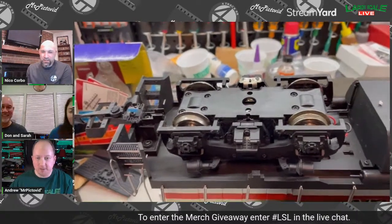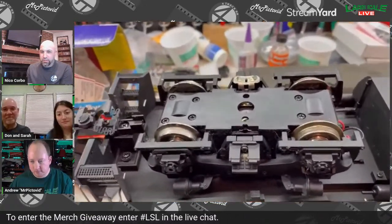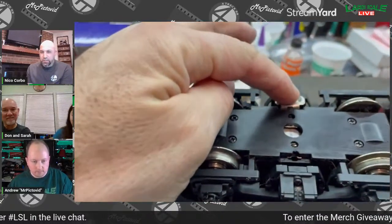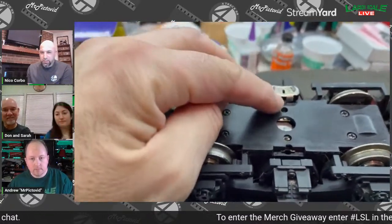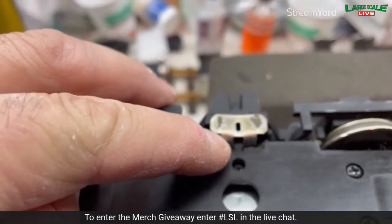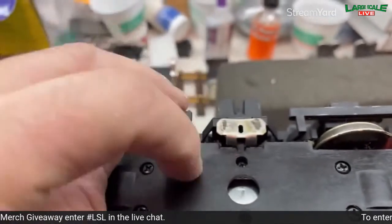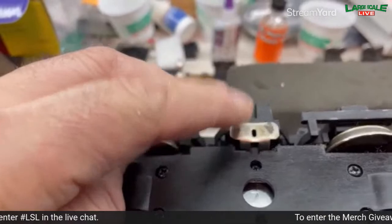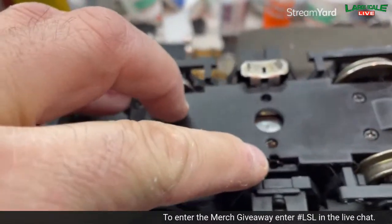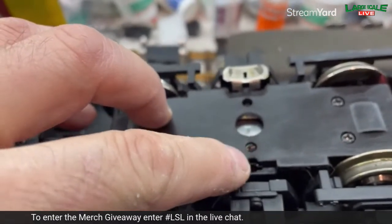So on the workbench of 4-track RR again, making another video for large scale live. This time we're going to cover repairing the little slider here on USA Trains. Let's get in here. You can see there is a small plastic protrusion off of that cover that stops the slider from popping out. As you can see on this side, it's broken off. So we're going to show you how to fix this.